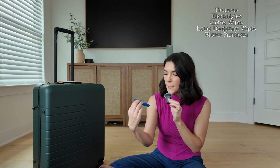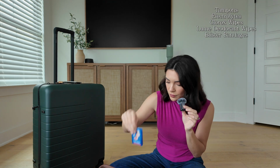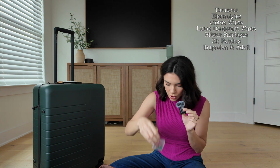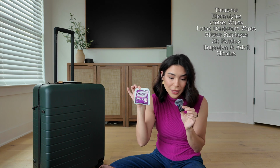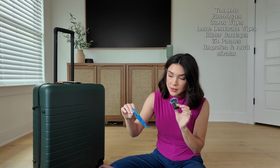But I got this for our last trip. These are Better blister bandages, and we use these because we walked so much. Just to have blister bandages for your feet, really important. Zit patches, of course. This is a mixture of ibuprofen and Advil, so I'm good to go there. And I have quite a few packs of Miralax because, hey guys, we're 30. It's time to make sure we're taking care of our bodies and that we're operating as usual on the road. So I used these for the first time on my last flight to England.